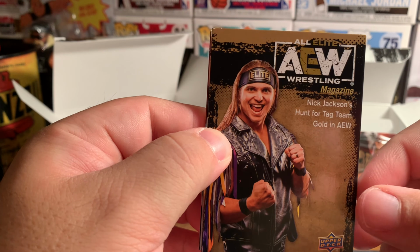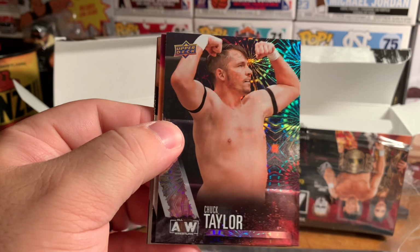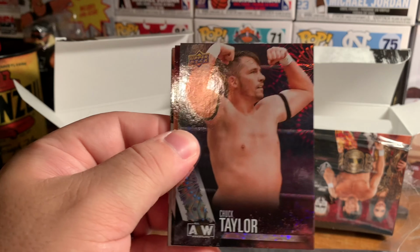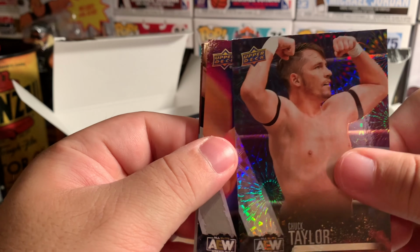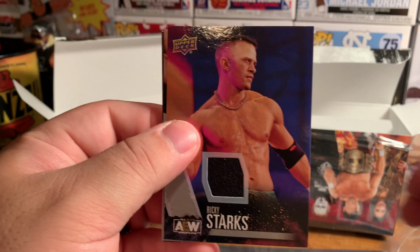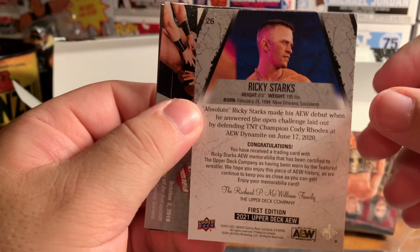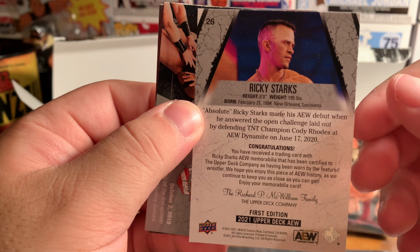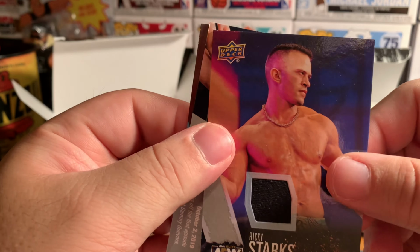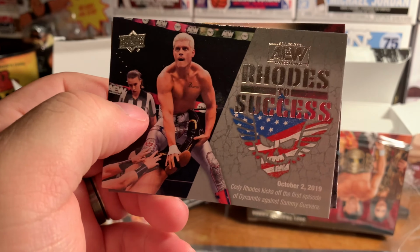Right, Wrestling Magazine Gold. Nick Jackson. Then we have the hologram Chuck Taylor. Ooh, another shirt relic. I've never hit two in one. Ricky Starks. Dang. Gotta get more hangers up with all these shirt relics.